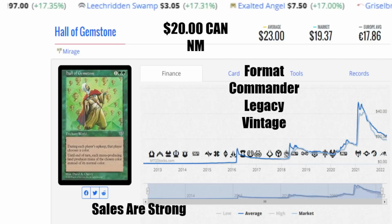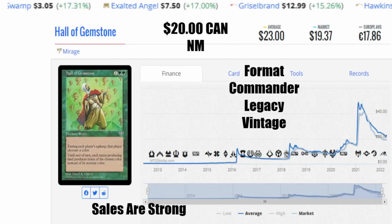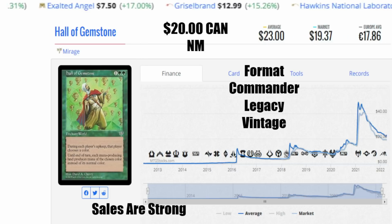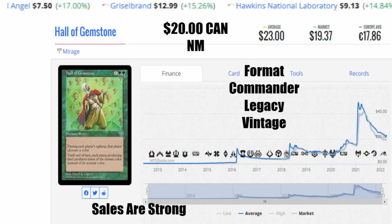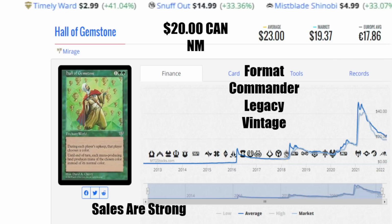All right, guys, we're going ahead now and taking a look at Hall of Gemstone from Mirage. This card can be had for $20 Canadian near mint. The average price is $23 US. The market price is $19.37 US.